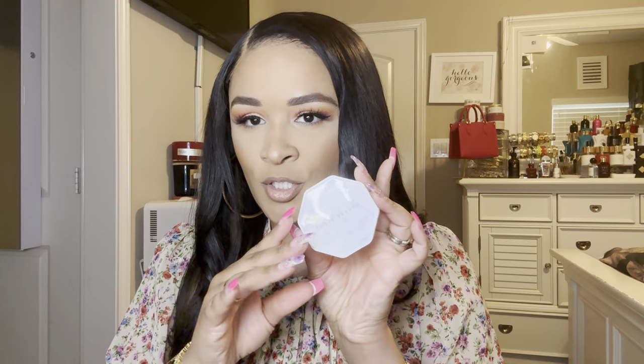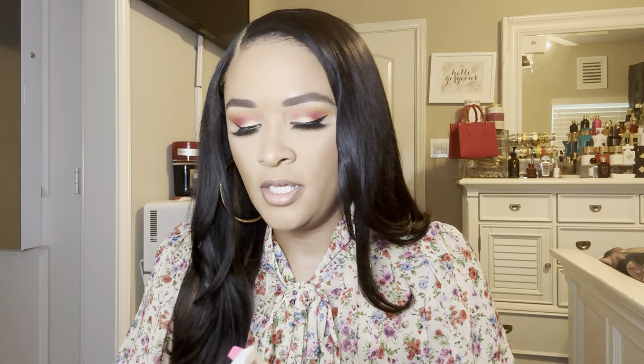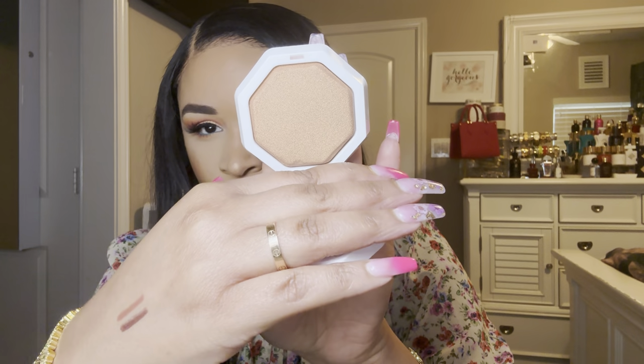The packaging is super cute, but it's not very efficient closing. The next one is Rich Honey. So these all kind of have different bases with the same kind of golden sheen. This one is a little bit darker. You're probably like, girl, these all look the same. I promise you they don't.